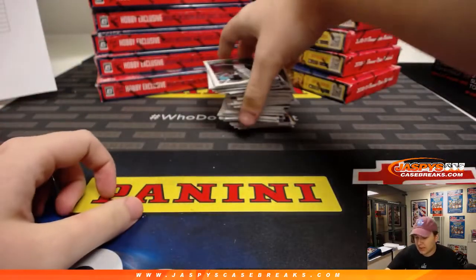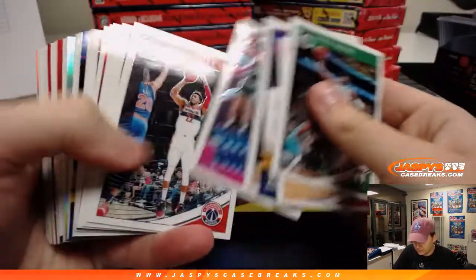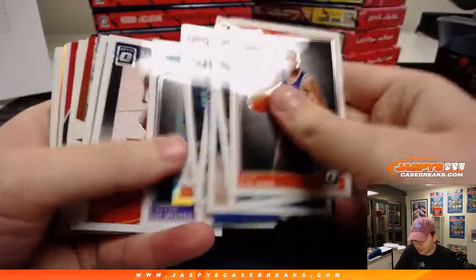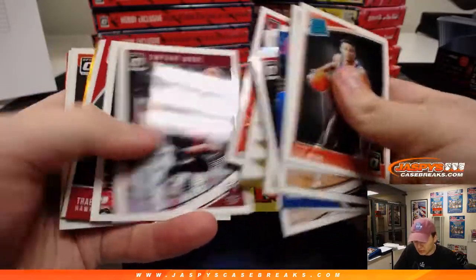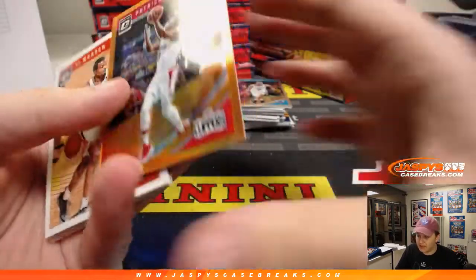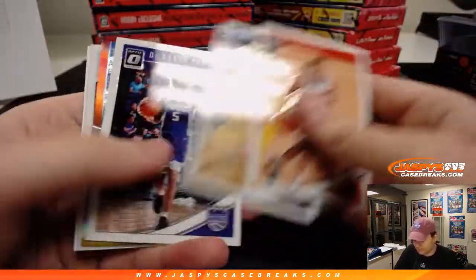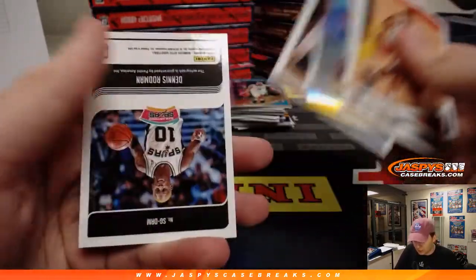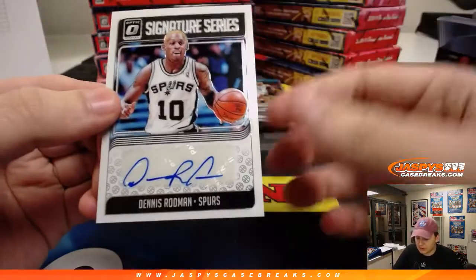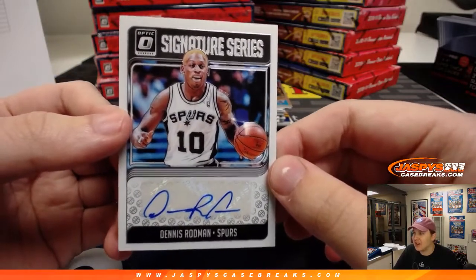All right, good luck everybody. Box numero uno. We got Hassan Whiteside, number to 99, for the Heat. I'll go through somewhat quickly. There's a Trae Young. There's an orange Patrick Beverley for the Clippers, to 199. Used to play on the Rockets. DeMar DeRozan. The first autograph is for the Spurs. Look at that, Dennis Rodman, San Antonio Spurs edition. Look at that hair. Signature Series.